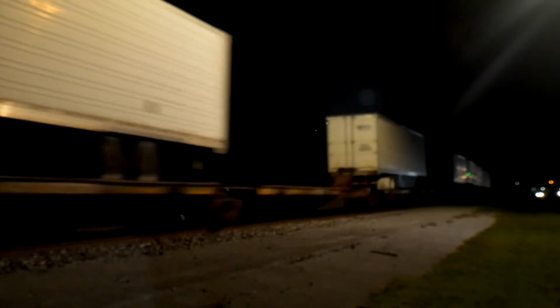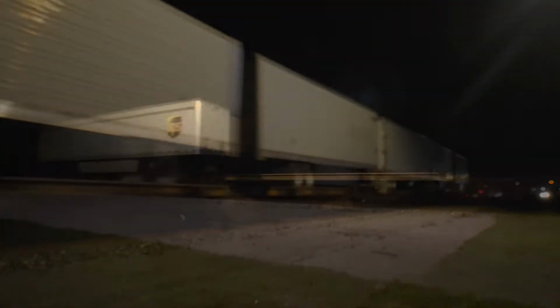With the rebuilt AC44 number 7223 in the lead, this Tampa to Jacksonville hotshot of UPS trailers, J.B. Hunt, and a few Walmart containers would fly into the night. A friendly crew on board would also make the catch a little bit better.